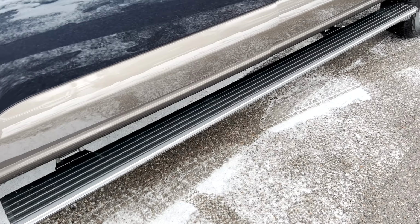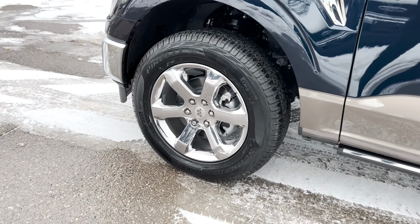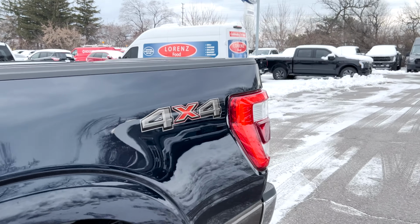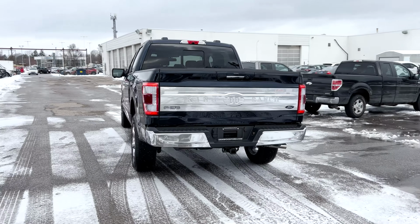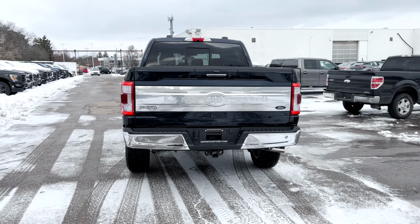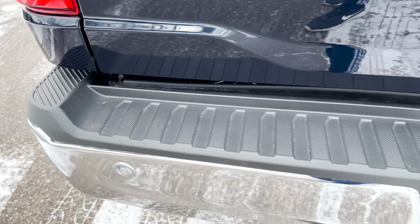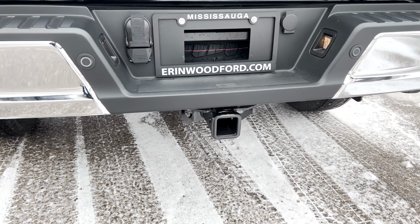You also have the power side steps and then these 20-inch chrome-like PVD aluminum wheels, and even on the wheels you have the King Ranch symbol. On the rear of the bed is the 4x4 decal in the accent color and red. Coming around to the rear, you've got more chrome. The bumper, like the front, is also in chrome like I said, with the top area in the black plastic. Also back here are the rear sensors, and in the middle is the hitch.